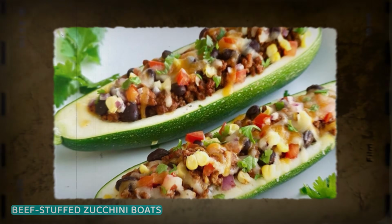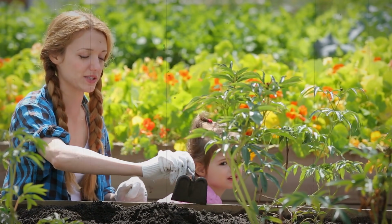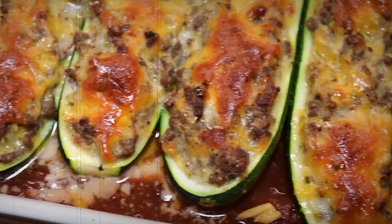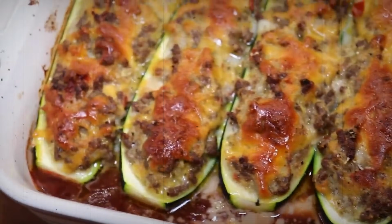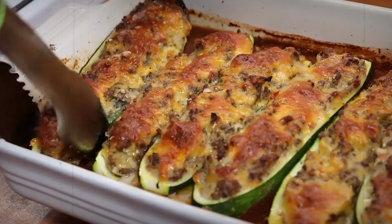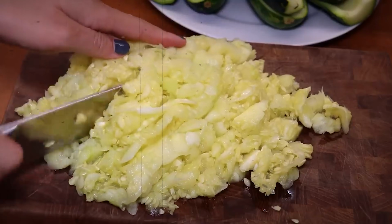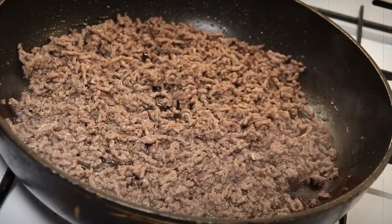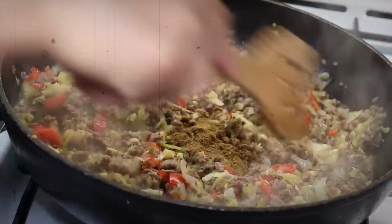Beef stuffed zucchini boats. During the 2008 recession, when many Americans turned to home gardening to supplement tight food budgets, this recipe became a way to transform garden abundance into satisfying meals. For about $4.30, you can make 8 stuffed zucchini halves. That's only 54 cents each. You'll need 4 medium zucchini, a quarter pound of ground beef, half an onion, some breadcrumbs, a bit of cheese, and a few basic seasonings.